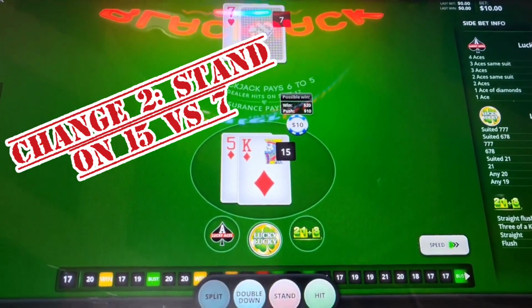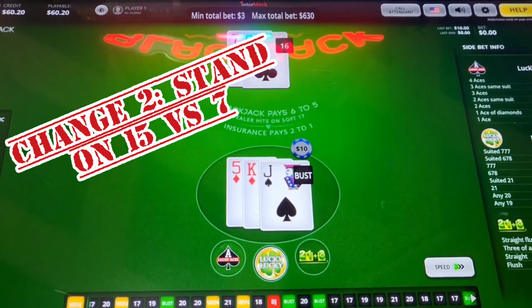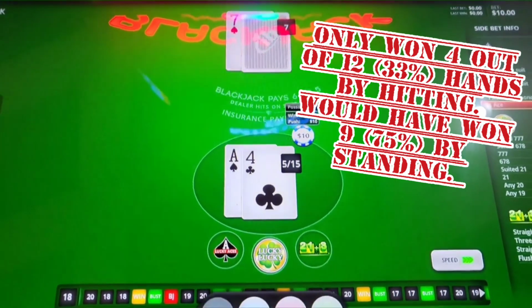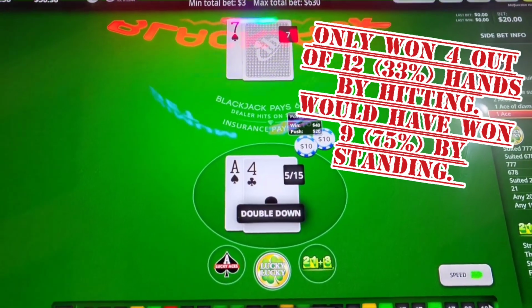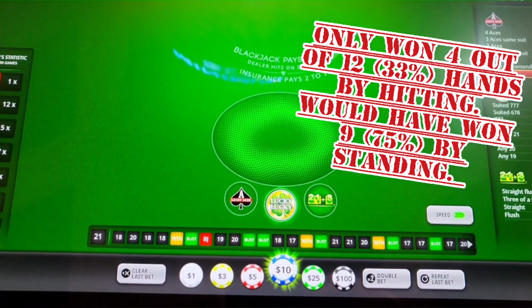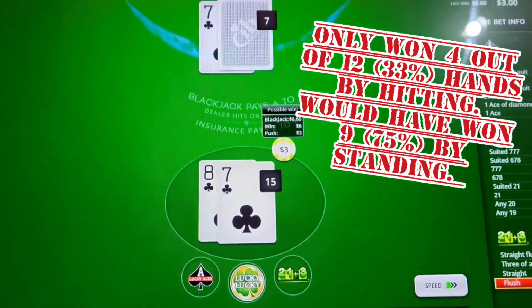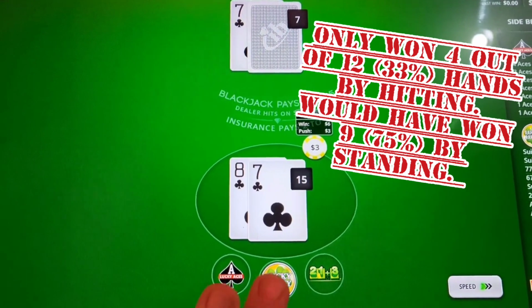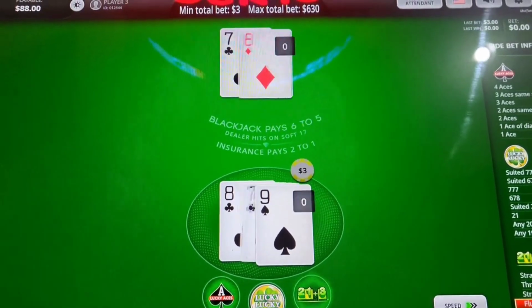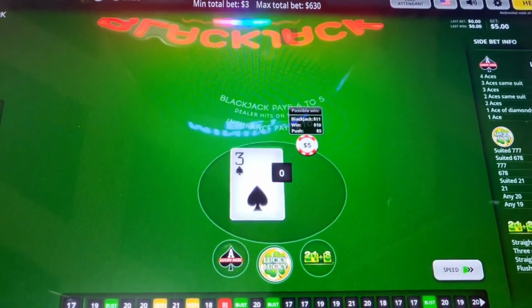The next proposed change is something similar, but instead of a 12, we are talking about a 15 versus a 7. We played a 15 versus a 7 12 different times in the analysis, winning only 4 by hitting against the 7 based on basic strategy recommendations. If we had stood instead of hit, we would have more than doubled our win rate to 9, gaining an additional $40 in profit. By utilizing just these 2 simple moves so far, we would have added over $100 to our $175 take-home.